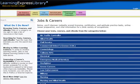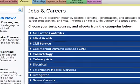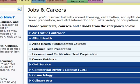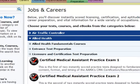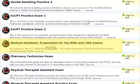For instance, if you click on Jobs and Careers, you will see resources devoted to helping you succeed in those areas. Okay, that makes sense. So if I click on Jobs and Careers, and then the arrow next to Allied Health, then it'll drill down into that category. Exactly. You can see one of the categories is Licensure and Certification Test Preparation. Under that, there are 2 practice exams and 1 ebook that may be valuable to you while you're studying for your CMA exam.